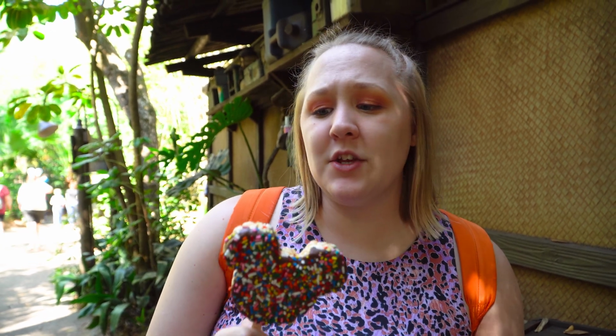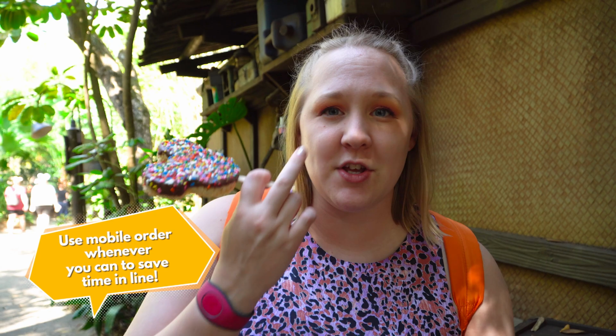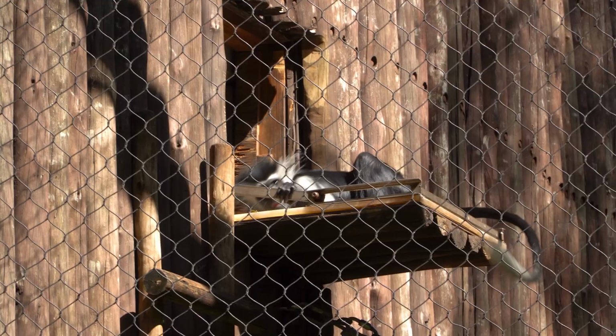Just FYI, use the mobile order because that took me 2 seconds, whereas there was a huge long line to actually go up to the bakery case. So just use mobile order, you'll get through so fast. Now we're trying to get out of the crowds just a little bit, and we are on the Gorilla Falls Trail. We're going to walk around and just see some animals.